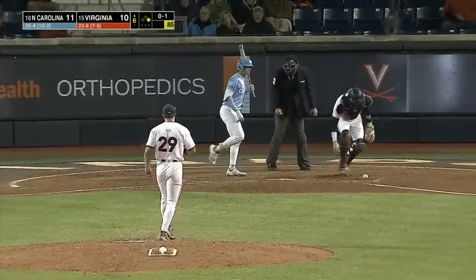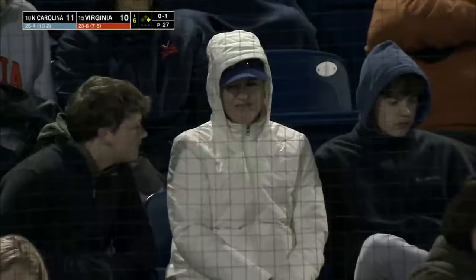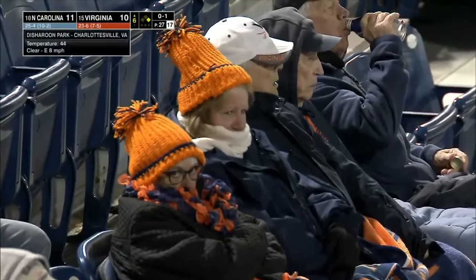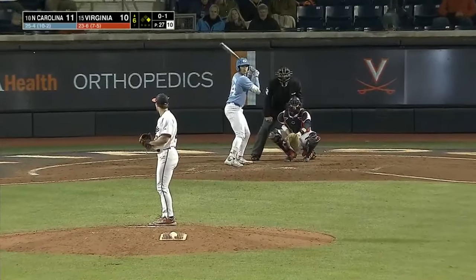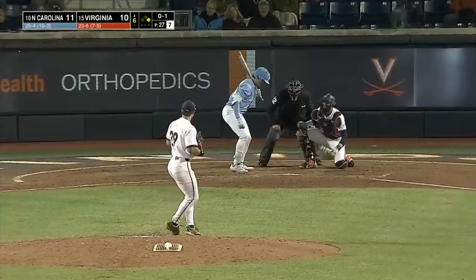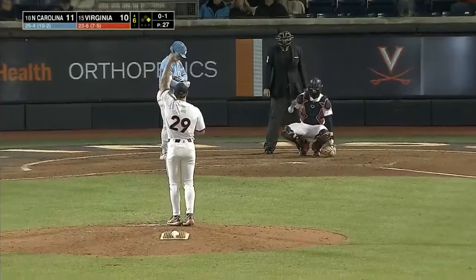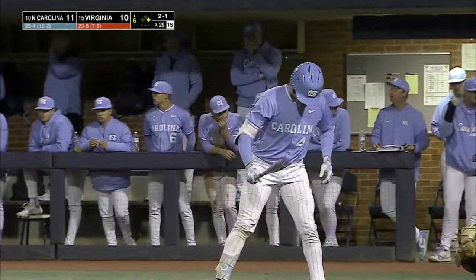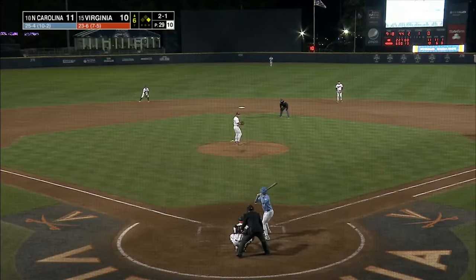It is 47 degrees in Charlottesville right now. I mean, the good news is it is dry, right? Can you imagine how bad it would be if it was damp? The low tonight is expected to be 38. Let's see. I'm not sure that I can get you a good... Oh, here it is. The wind chill makes it feel like it is 39 degrees right now.